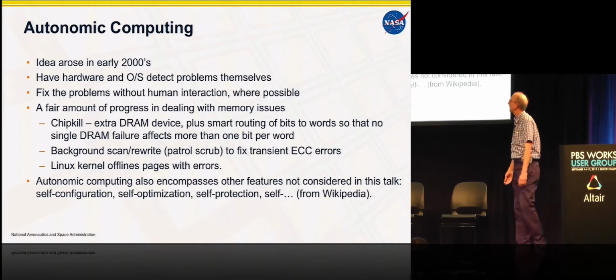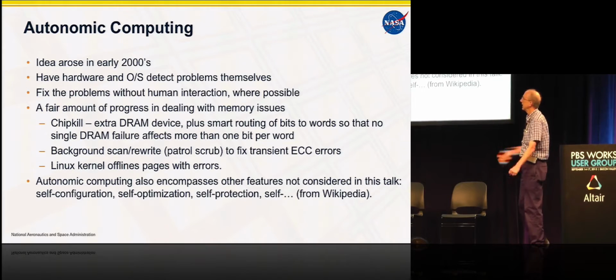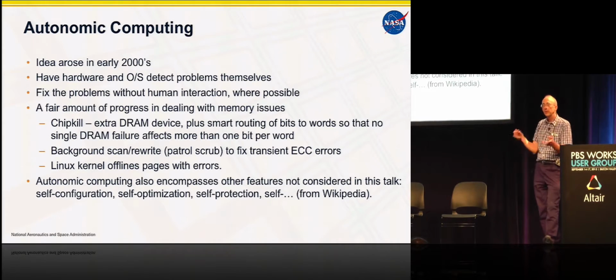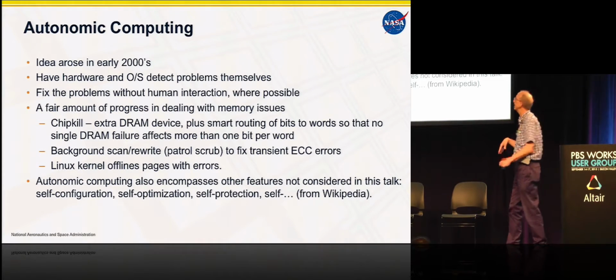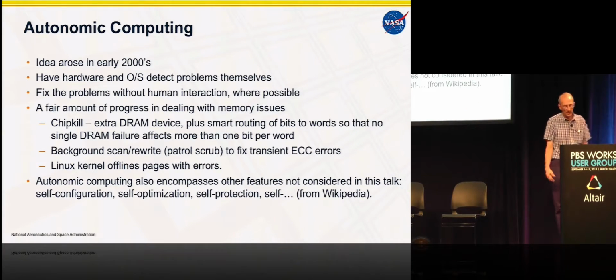We now have background patrol scrub to detect single bit errors, fix them automatically, you don't have to do anything. The Linux kernel, when it's notified that a DRAM is having problems, will offline the pages containing the suspect bits. So a lot of things have happened in the memory area.